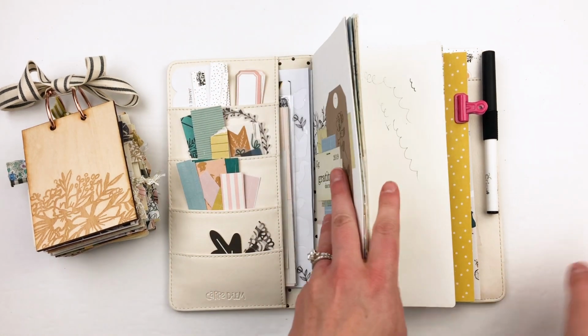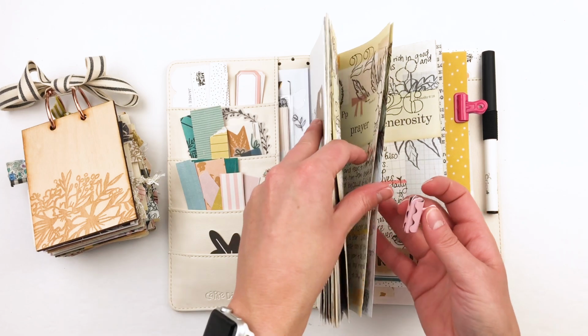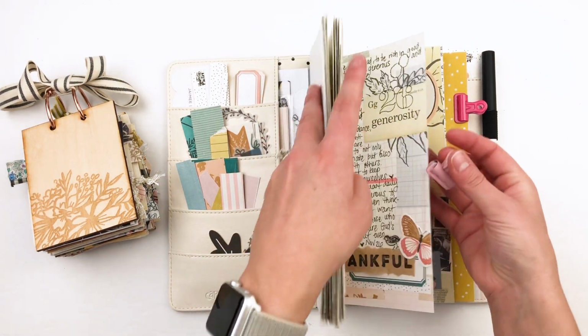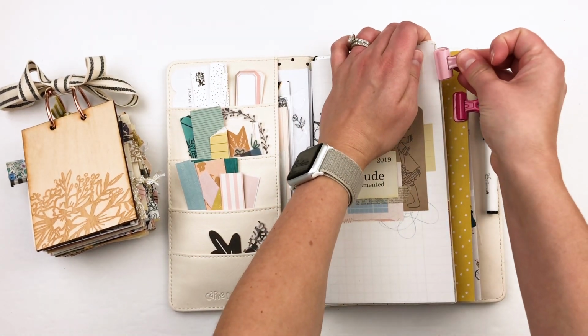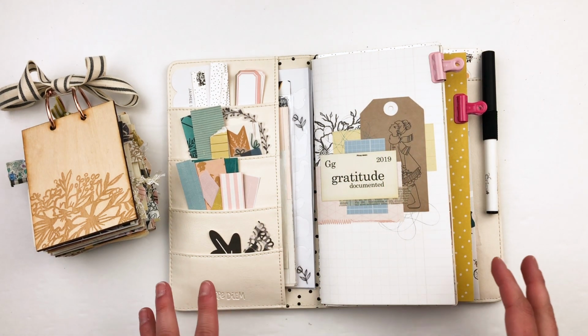By the time this goes up, I don't think those will still be available, but there is the digital option always that you can get. And so I encourage you to go get the digital option. You can print out the Traveler's Notebook pages yourself, put it together, really simple.